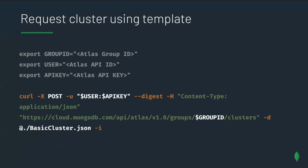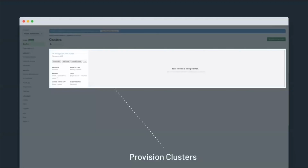We can then send a POST request to the cluster's endpoint with the JSON document as the data. In Atlas, we will get a newly provisioned cluster. The Atlas and Ops Manager APIs are very similar. So the commands we used for Ops Manager were very similar to the ones we just looked at. These commands can easily be integrated with customers' tools and seamlessly automate the provisioning process of clusters in VMware, containers, and MongoDB Atlas.